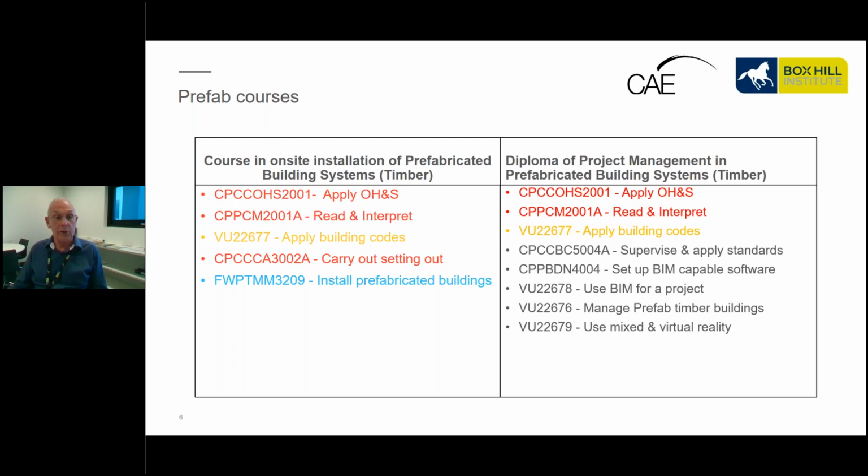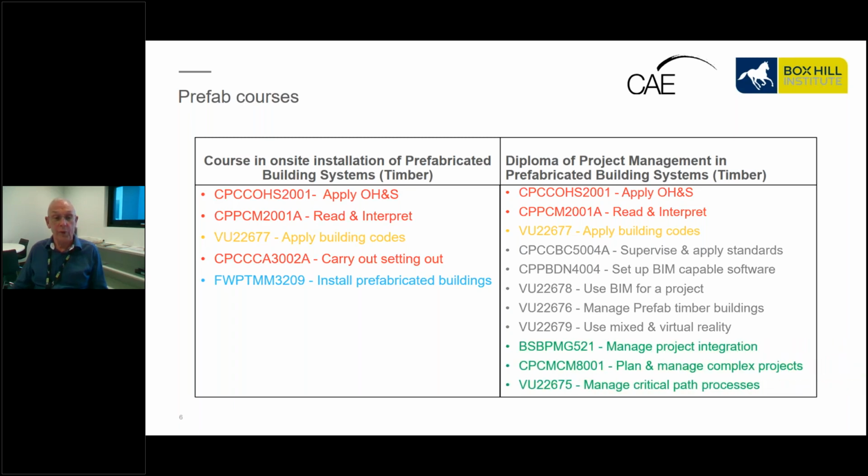The last 3 units are the units you'll be doing in the mid-year intake. These are funded under the WITF program, so they're free for you to do, as long as you finish them by the end of the year. The other 5 units you can enrol for next year and finish the course, provided that you've got RPL for the other 3 units.